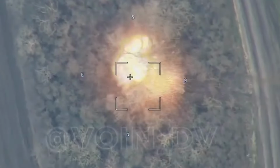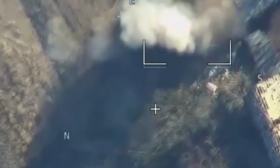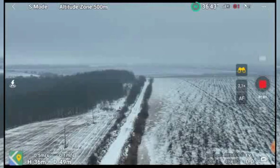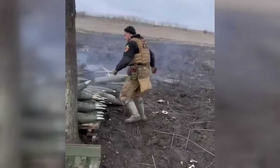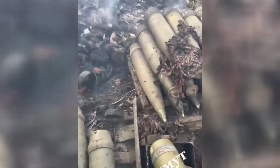The Russian troops try to destroy the most valuable Ukrainian M777 howitzers by attacking them with Lancet kamikaze drones, and they often succeed. Sometimes, the Lancet hits projectiles near the howitzer. In this video, we see how a Ukrainian soldier is trying to save shells from detonation. Dangerous, but necessary work. The M777 howitzer can still be repaired, but the shells cannot.